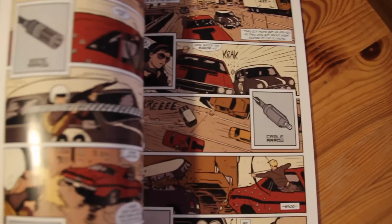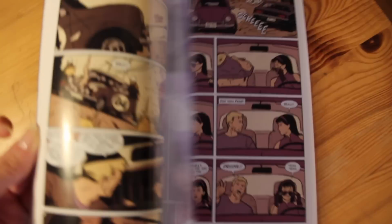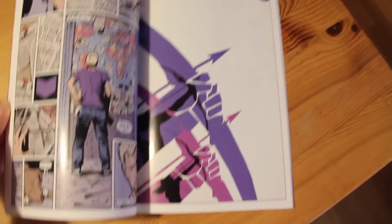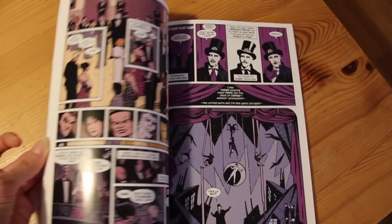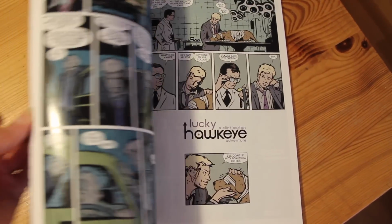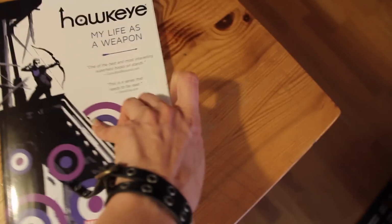And after that, I read Hawkeye Volume 1 and Hawkeye Volume 2, and this is one of my new top favorite series. The art is just so cool. It could have been old school style, but it's drawn by David Aja, by the way, and his style is so cool. It's really different, and I think it works with the story and with Hawkeye really well.